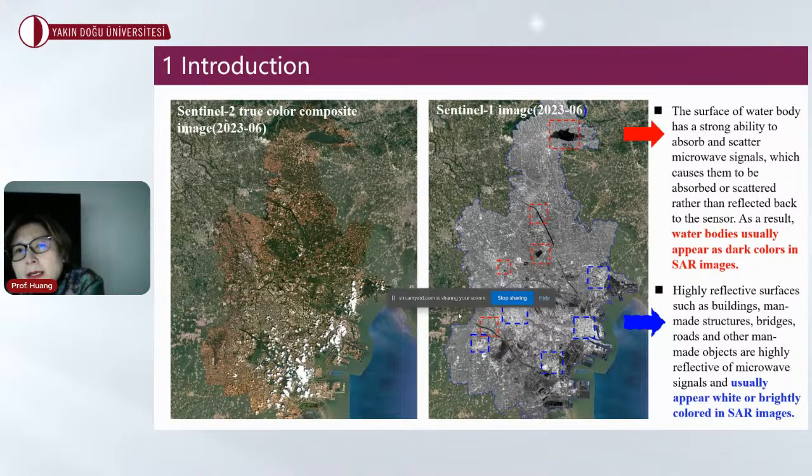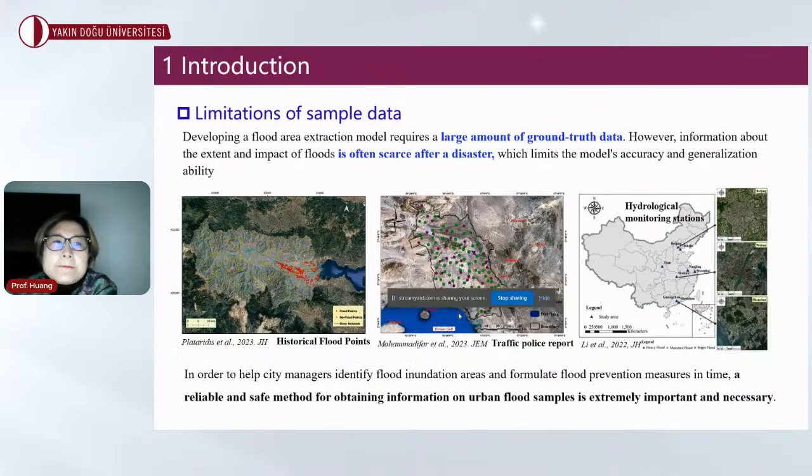We want to establish a model that we can use further to identify the water area, not only once. So we want to use machine learning to build the model. However, if we want to use machine learning, we need a lot of ground truth data to train the model. That's the challenge we're facing.